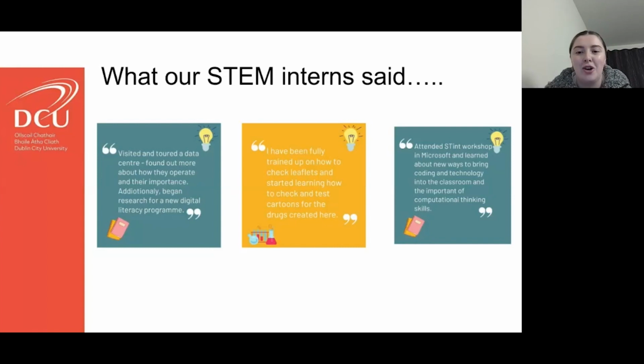Another one was they were trained on how to check leaflets. And then another person said that they attended a STEM workshop in Microsoft and learned about coding. So they're completely different. There's so many, it's a wide variety, and they're all across Ireland. So no matter where you are, you'll potentially find an internship that suits you.